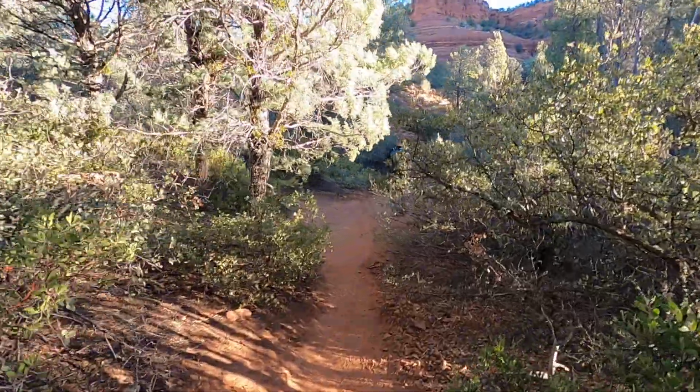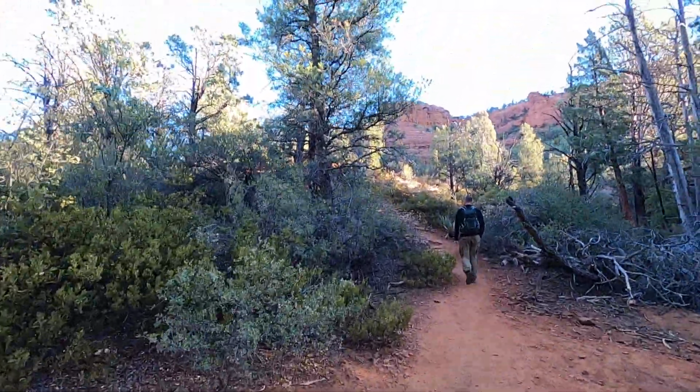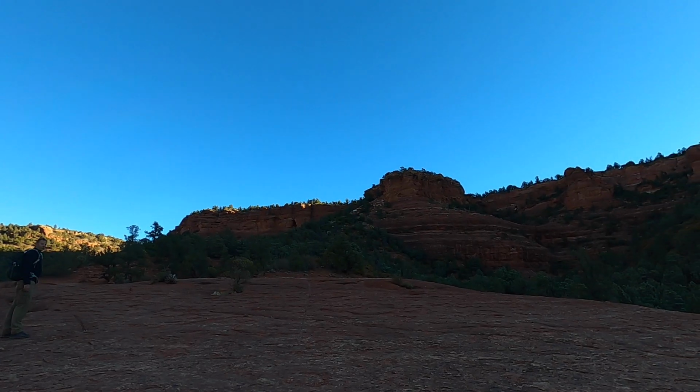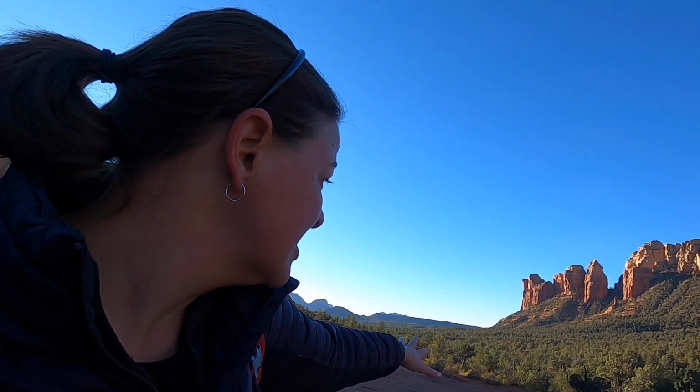So after it branched, we went about 0.1, and then it branches off right and left, and so we took the right, that says cave, and we're gonna go find it. I see a cave. I'm not sure if that's our cave, but I see a cave. People piled up rocks, so you know what direction to go. You kind of go across this flat area, and then you stay to the left, and then now you're going up more stairs.